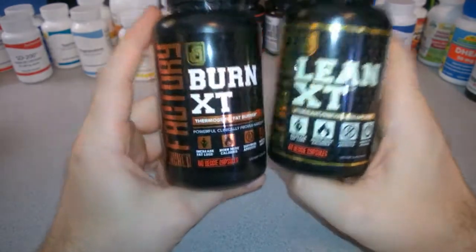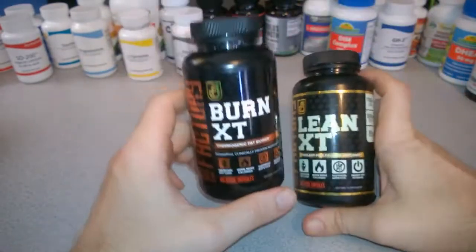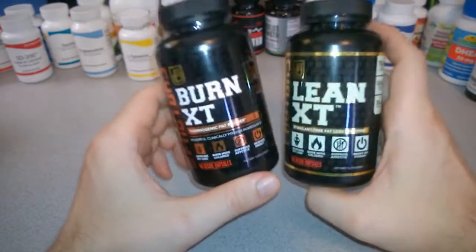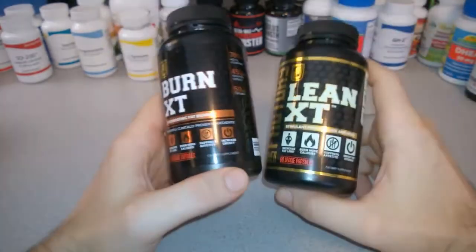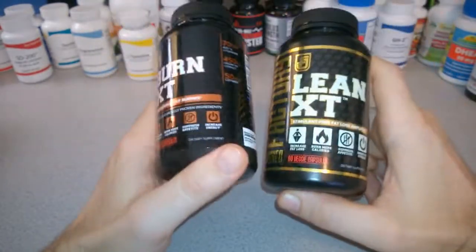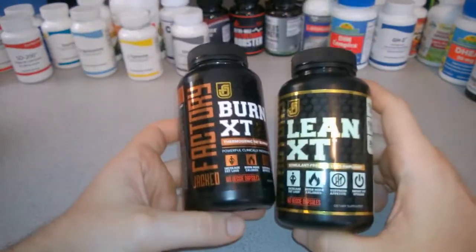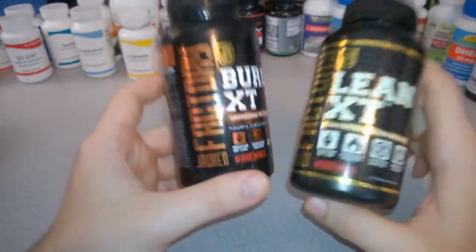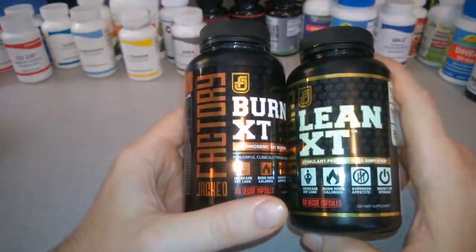Keep in mind, you still have to diet and you still have to exercise, because even if this stuff helps to release more fat from the body, if you're still taking in too many calories and not exercising enough to actually oxidize that fat, it will just be restored to the body. So you have to burn off the fat that this helps to release. You have to use it up as energy one way or another, okay?